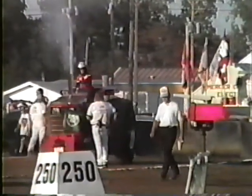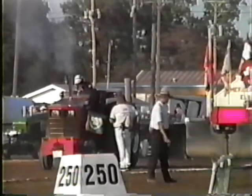Now, wait a minute. We've got to get all the ticket colors, though. See, that's what happened. We had blue and orange before, and it was a red one that was the winner.